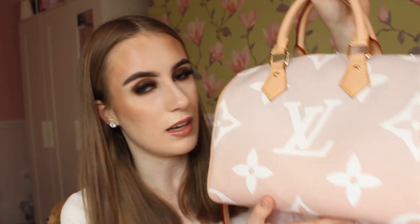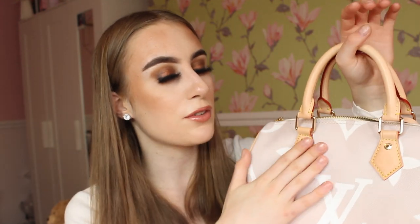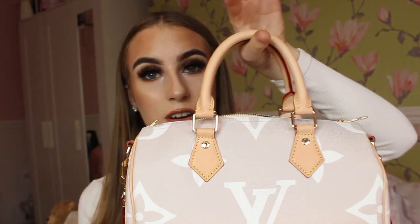The seller kindly sent me it. It's made of real leather. It smells of real leather, obviously. The handles are real leather because they've tanned a lot already, and I've only had this bag like 2-3 months.